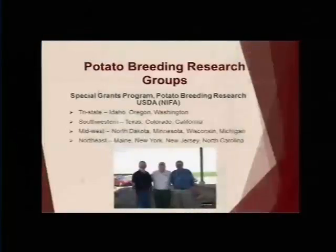I wanted to mention a little bit about funding. We didn't have any national funding, and there was some money being distributed, what we call pork money, for those of you who are not familiar, money that senators just designate to a specific cause. North Dakota, Minnesota, Wisconsin, especially Oregon, Idaho, and Washington were getting pork money. And so they decided we already had the Northeast group, the Midwest group, and the Tri-State group. But then they said, okay, we're going to make this competitive money. And we said, here's our chance, California, Texas, and Colorado. So we submitted a proposal, and our proposal was ranked #1, and we got in on this new special grants program for potato breeding research.